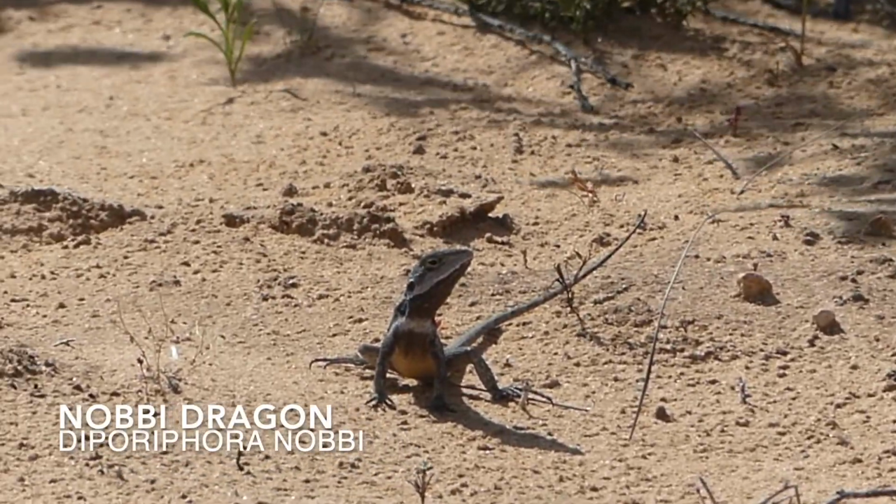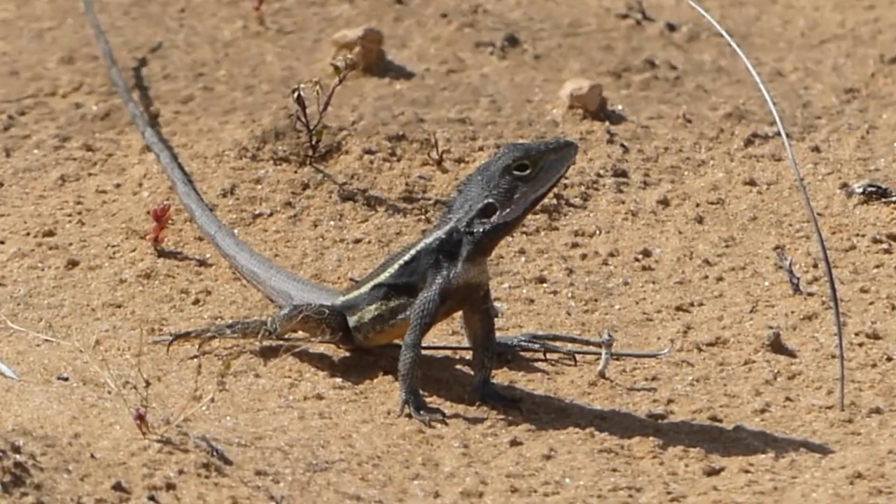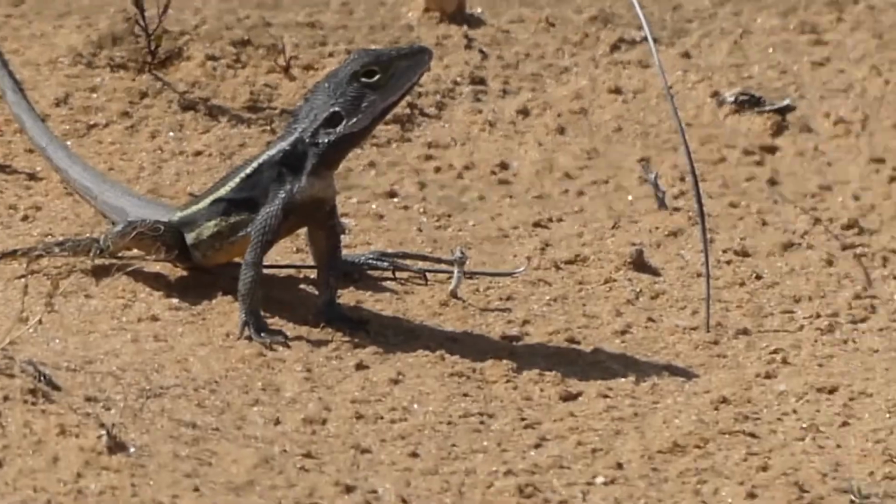This is a male knobby dragon. A really nice looking one. Quite long, so he's got his black sides, he's got his white lip, yellow stripe, and he's actually got a pink tail.